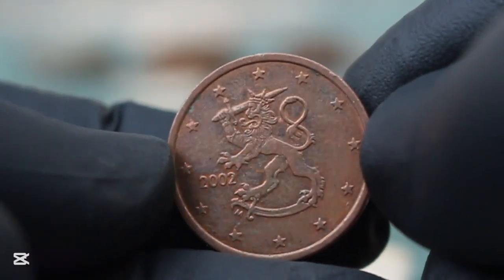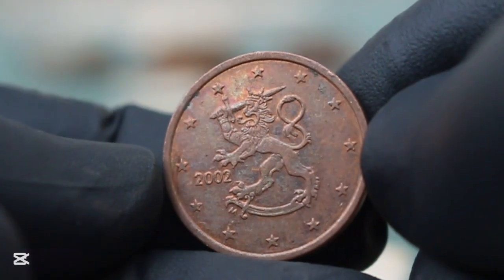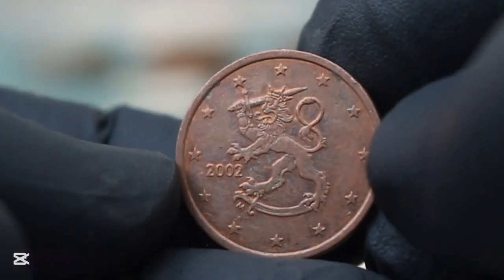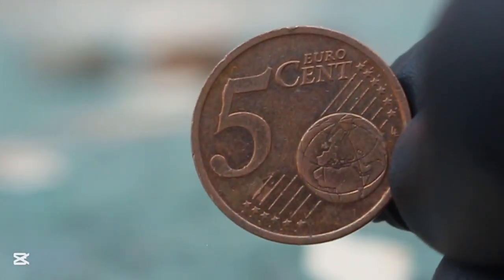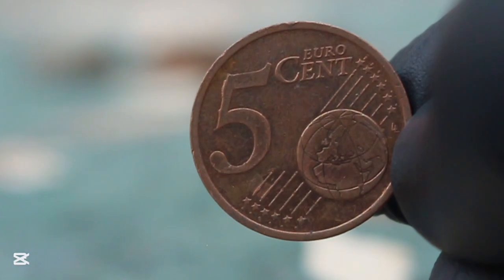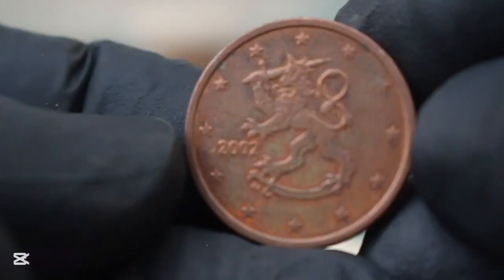The reverse side of the coin features a distinctive image of the Finnish national heraldic animal, the lion. This lion is positioned on a stylized map of Finland, with the image reflecting the country's connection to both its heritage and the Eurozone. The obverse side of the coin features the European Union's 12 stars, symbolizing unity among the member states at the time of the euro's adoption.